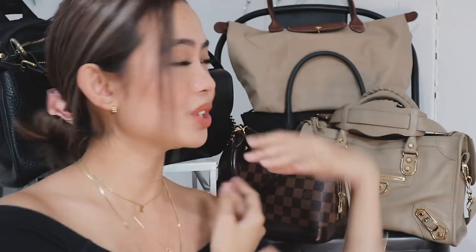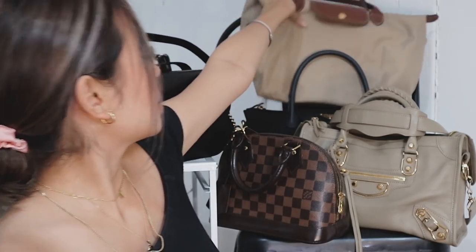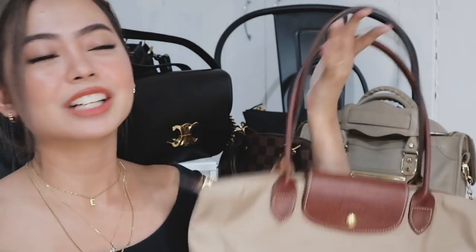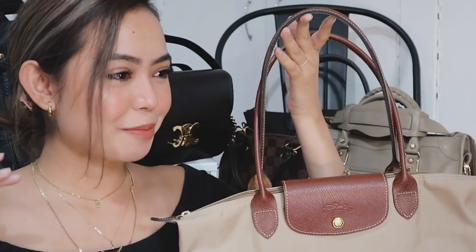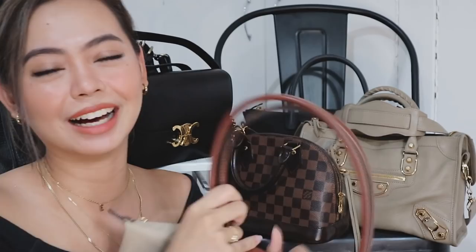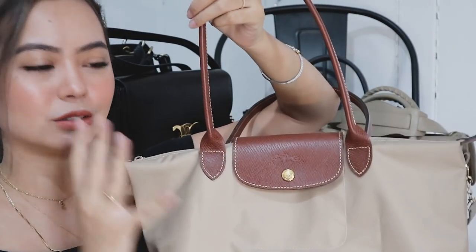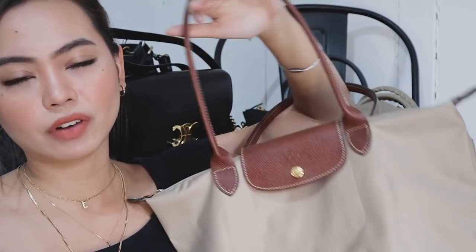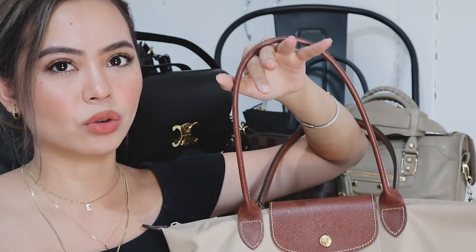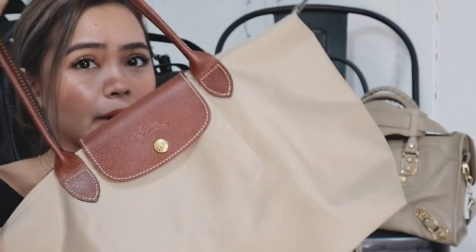Now we move on to this part of my collection, starting with this Longchamp Le Pliage. I'm still not sure if I'm saying that right. Actually, Longchamp Le Pliage. So trying hard, whatever. Just Longchamp Le Pliage, right? So this is it. It's just a beige, simple, classic Longchamp bag. I love this for every day as well. And it's so easy to throw on. And its space is so big. I feel like this is also a perfect airport bag.